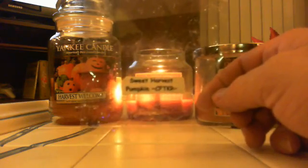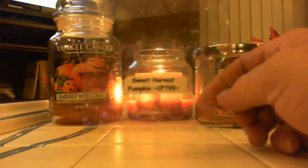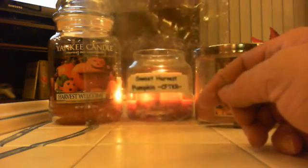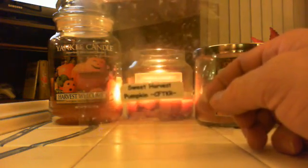So it was just a really nice pumpkin scent that was sweet, but not bakery. It wasn't a pumpkin pie. It was just a pumpkin with some sweetness and maybe nutmeg or something, but not like a cinnamon spicy type smell, if that made any sense.